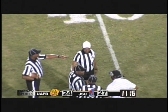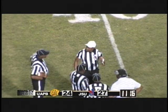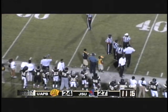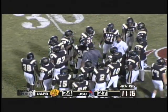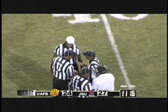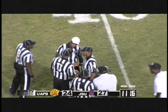From this angle, it looked like a Jackson State defender was tripping. They're talking it over on the UAPB sideline, and Monty Coleman's right there in the mix of it. Normally, officials don't let you get that close. See it? That's never a good sign.